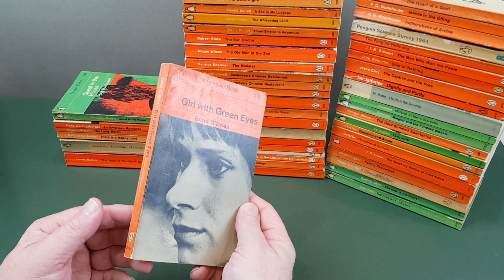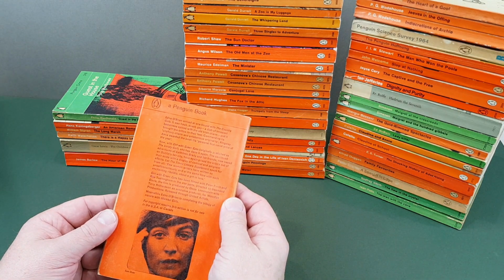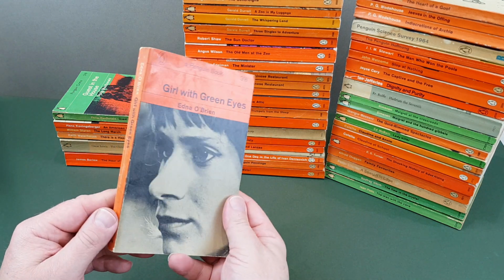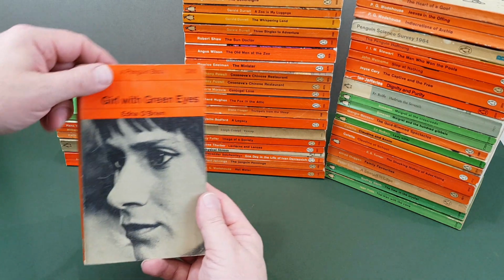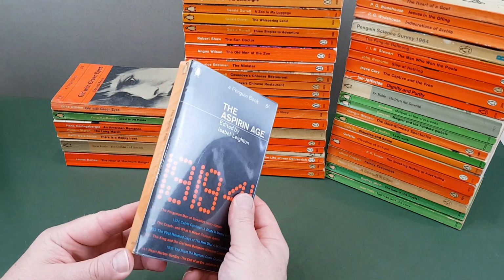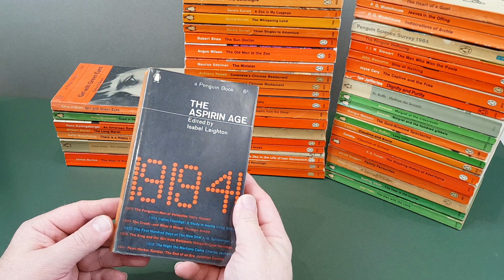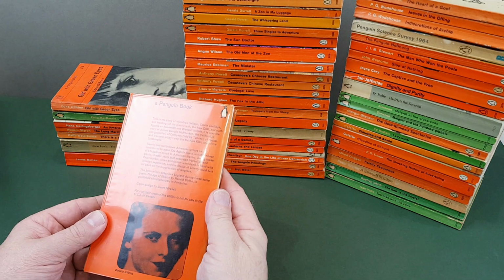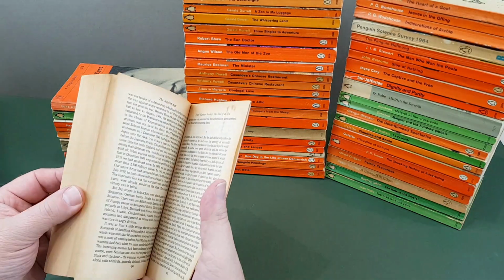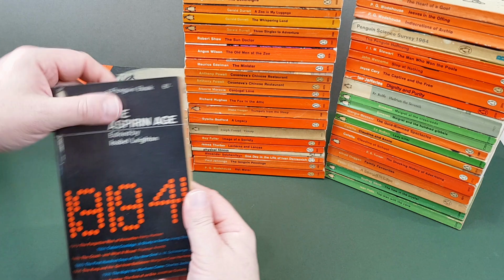This one had a massive print run because it seems to turn up all the time. That was Rita Tushingham on the front, the actress. This is another one of those ones that was laminated, 2110, The Aspirin Age. Derek Birdsall did the cover design. Big thick one, that.